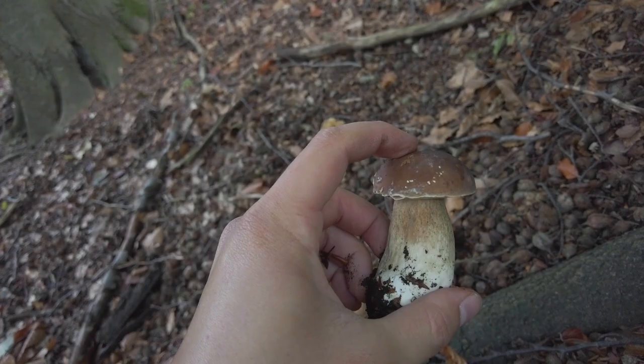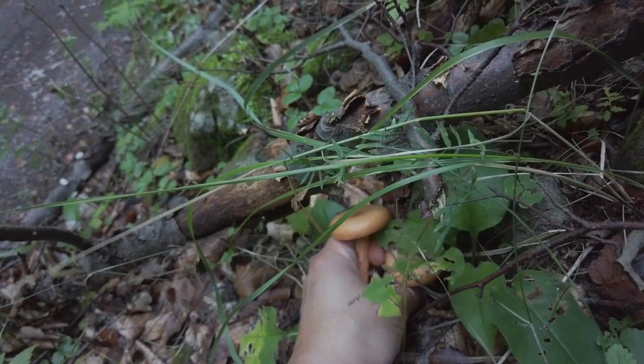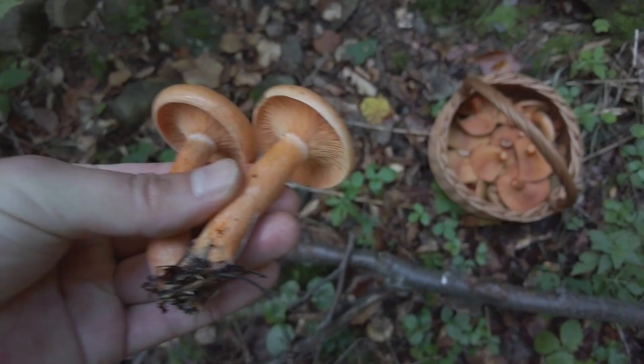There are also many nice milk cups today. I'm not recording how I pick them because there are so many of them and it's quite time consuming even without the camera. But for example these two, they look perfect. This is the false saffron milk cup, which grows under spruce trees. And look how many I have of them in my small basket already.